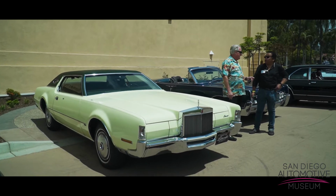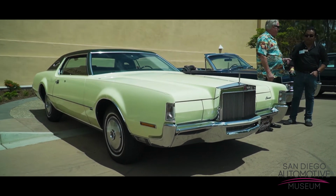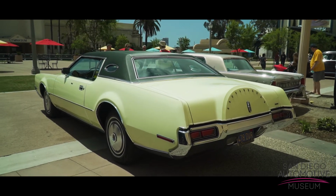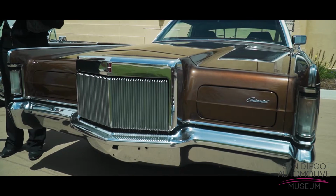A 1972 Lincoln Mark IV. Something you've been looking for ever since you were a little kid? No, my parents owned it. I was with them when they purchased the car. Brand new, right out of the showroom floor. No kidding. So what year is it? 71. I was going to say 71, but I wasn't going to say nothing.